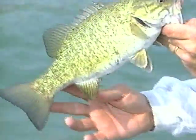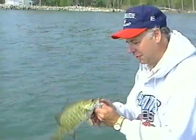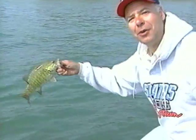A little on the smallish side, but a good or typical jerkbait strike. Explosive strikes. Nothing like a jerkbait. We're gonna let him go.